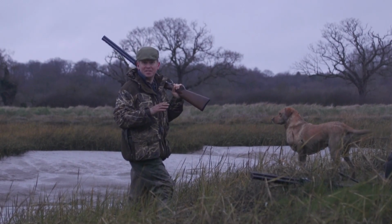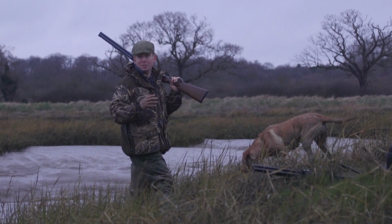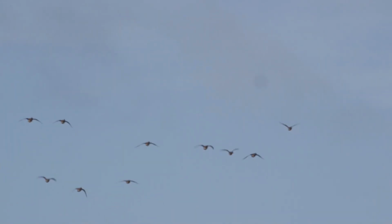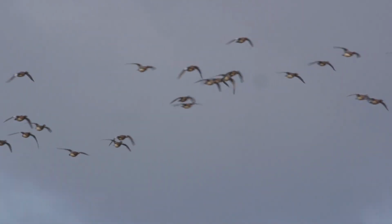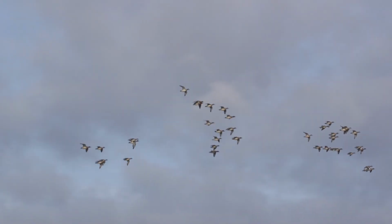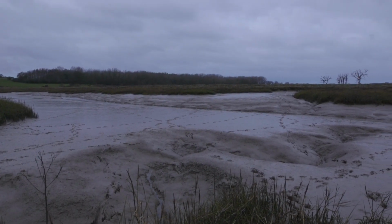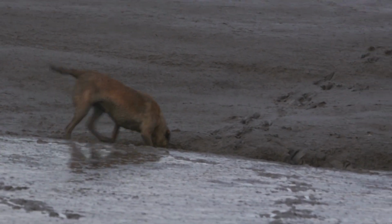It's the first light. It's about 5:20, 5:30 at this time of year. Same in September actually, 5:20, 5:30, that's when the birds shift. And they'll just do that flurry of movement at first light and then quietens down.